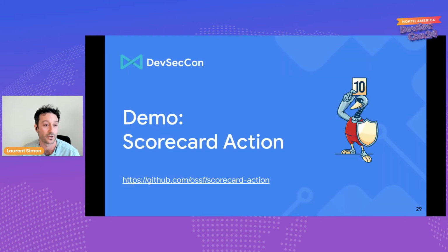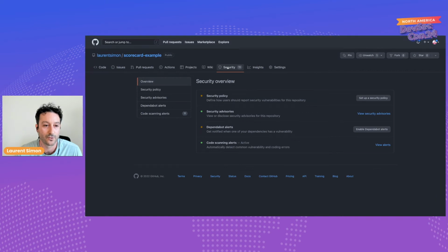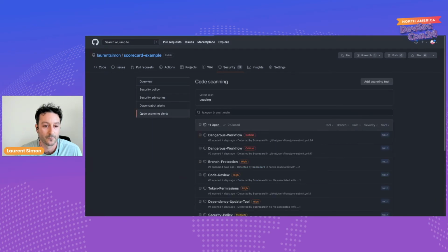All right, so now let's move on to how you can use Scorecard in your project and install Scorecard as a GitHub action. So for this, I need to share a different tab, so bear with me. All right, so this is a project I created, scorecard-example. So what you do if you want to install Scorecard, you go to the security tab here, and then you go to the left, code scanning alerts. I have already installed Scorecard on this repository, so some alerts are already populated, but ignore this for a second. We'll go through some of them in a second.